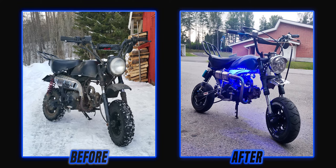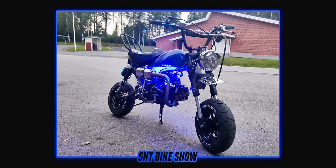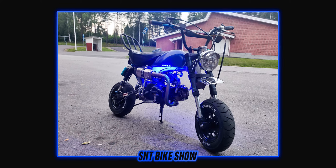I really like the color theme you went for, and everything on this bike just looks so good, and you kept that clean, minimalistic, but still really cool theme on the bike, and kept it looking like a monkey bike, but still you put your own touch on it. You made it really cool and clean. You did a great job with this bike. Thank you so much for sending it in to the show.